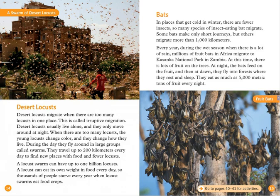Every year, during the wet season when there is a lot of rain, millions of fruit bats in Africa migrate to Kasanka National Park in Zambia. At this time, there is lots of fruit on the trees. At night, the bats feed on the fruit, and then at dawn, they fly into forests where they rest and sleep. They eat as much as 5,000 metric tons of fruit every night.